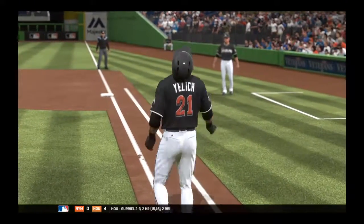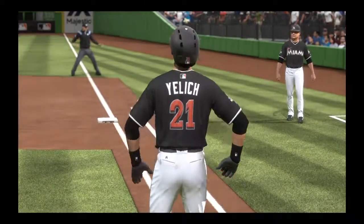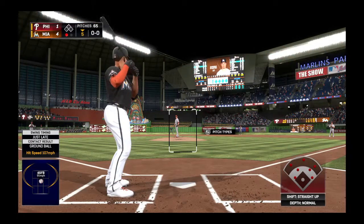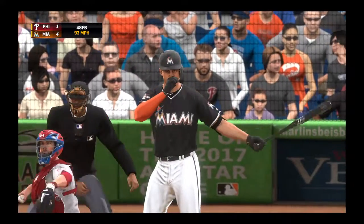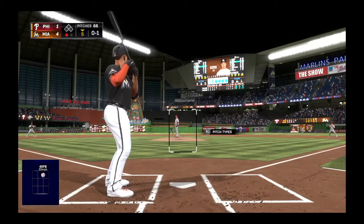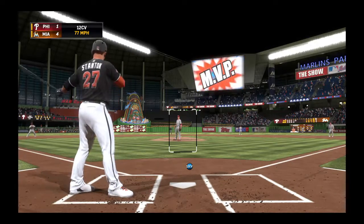The right fielder, number 27, Giancarlo Stanton. Giancarlo Stanton now. He was retired via the ground ball last time up. He's ready. Here's the first offering. A high fastball is in there. Fifth inning here in a 4-1 ball game. And a pitch in the dirt as he lays off. It's 1-1.